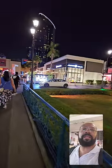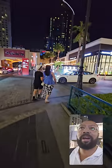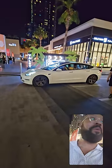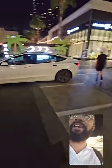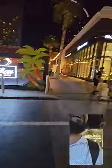So Model 3, wow, my car would look good over here, innit? My car would look wicked here. People would go, yes, I ain't seen none like mine, you know, innit?